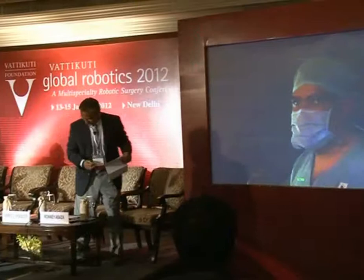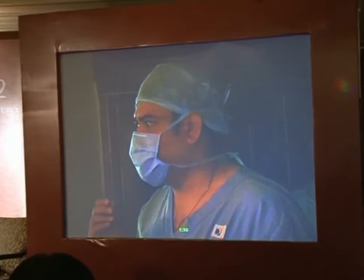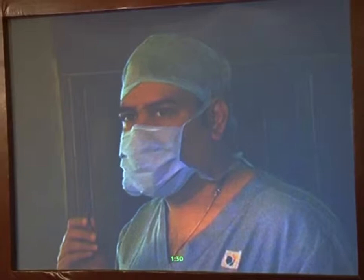This is a 66-year-old gentleman with T1C prostate cancer. He came to us with a PSA of 9.7 and underwent a transrectal biopsy. The transrectal ultrasound showed a 1 centimeter hypoechoic nodule on the right lobe of the prostate. His biopsy came back showing Gleason 4+3 adenocarcinoma, and he was counseled for a radical prostatectomy.